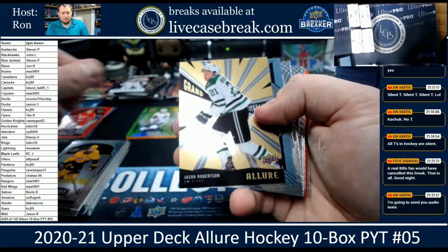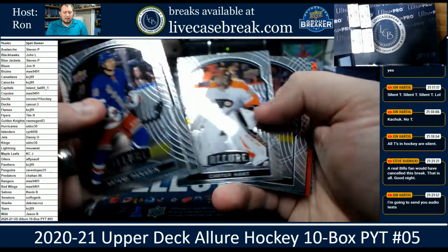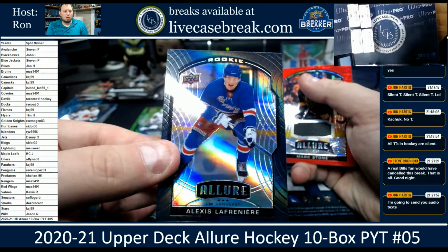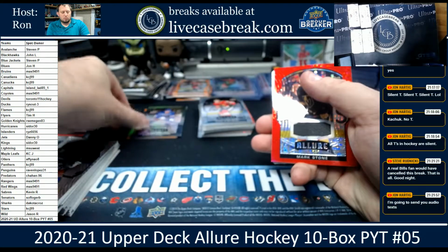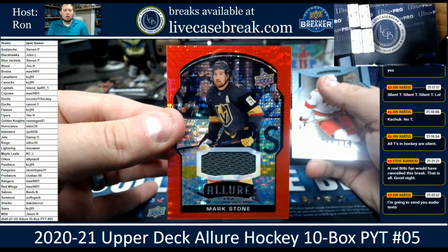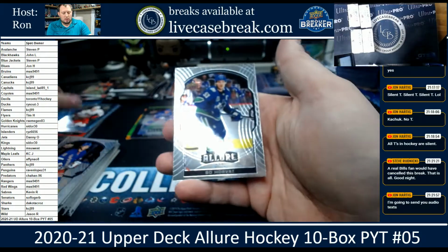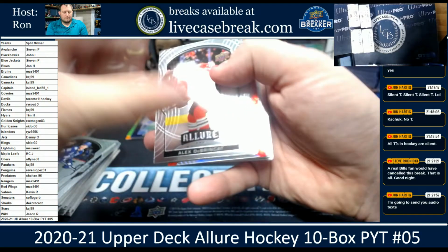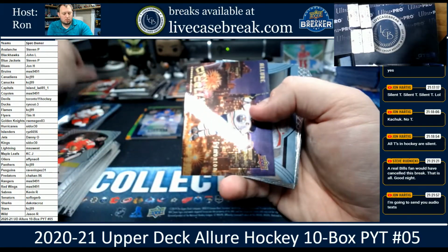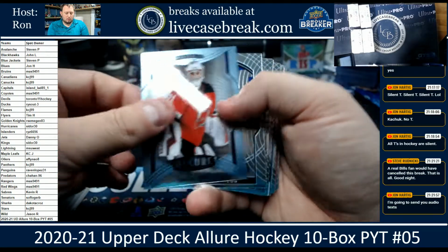Larkin, Robertson, Zagadulin. That helps sometimes if I'm going to see the name over and over again. Lafreniere, Black Rainbow. We're getting there. Almost have the full rainbow now. Mark Stone, Relic for the Golden Knights. Geeky. Entwistle. SP Red. That was City Selly McDavid.